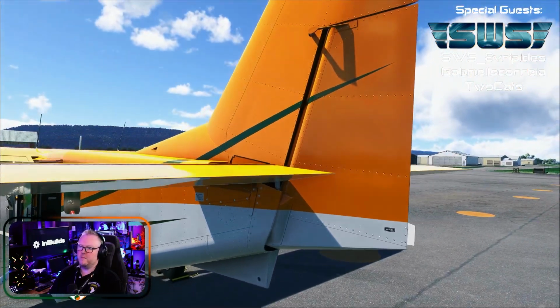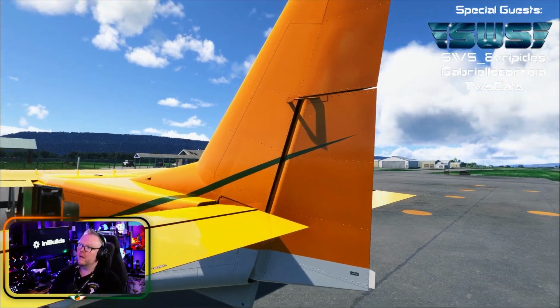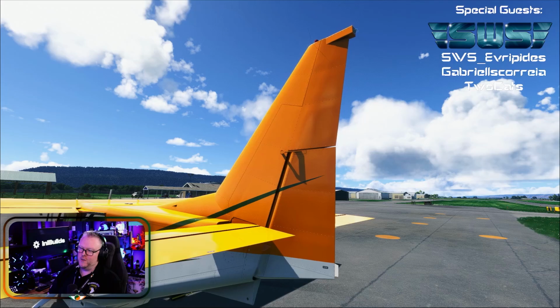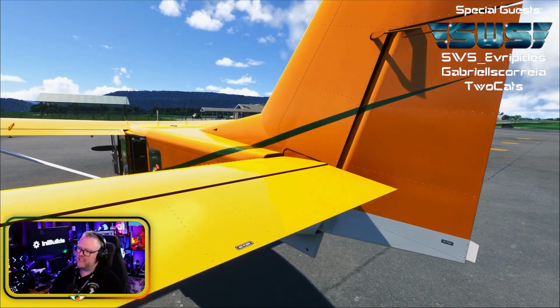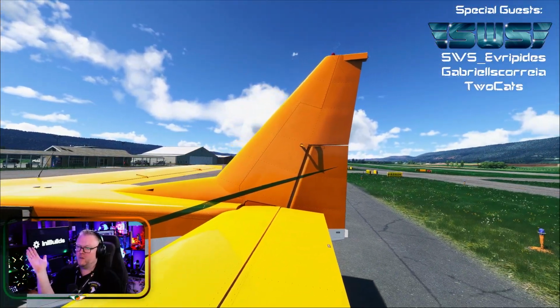Okay, so similar to the Mooney, as in the whole tail will push forward or move back, yeah? That's an excellent example. That's awesome. And also, geez, that's very good, isn't it? Because I'm looking for trim tabs, it's like they don't exist. But it's the whole tail. It's not a stabilator, but is it a stabilator? The whole tail unit will actually move.